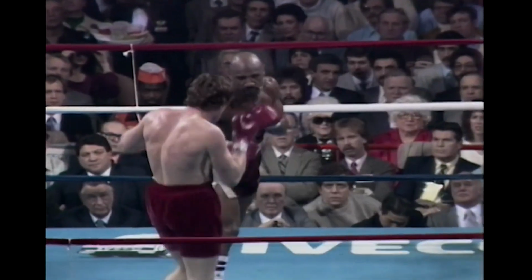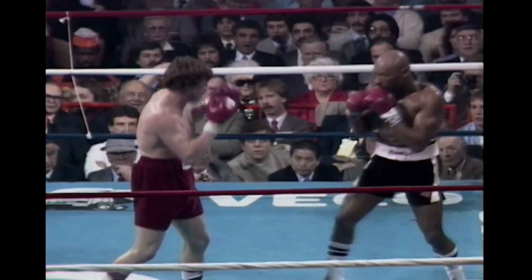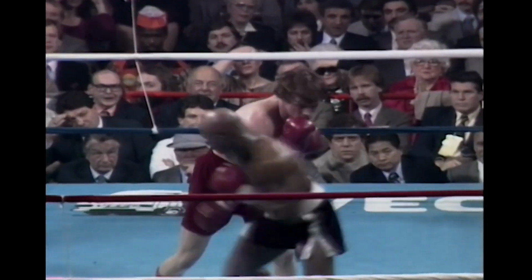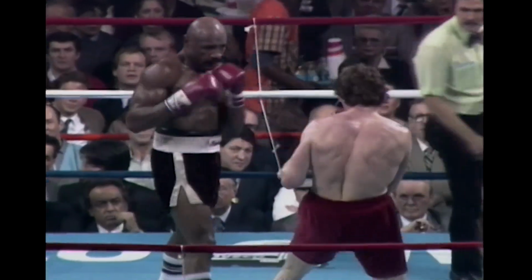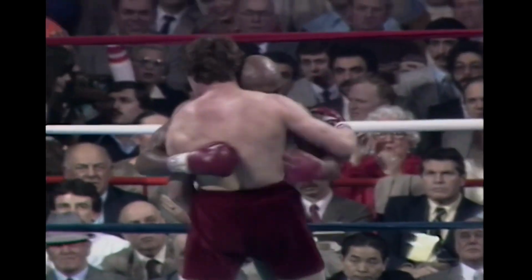Sibson trying to get inside a little bit more early in the second round. Hagler still very sharp. You notice what Hagler's doing. He's going to the body, he fakes and comes back to the head. There was an uppercut lead. That hurt Sibson. Let's take a look at Hagler here as he lands a good right hand. Straight left followed by the right hand.